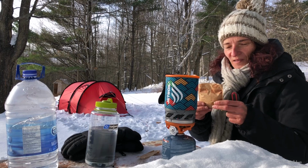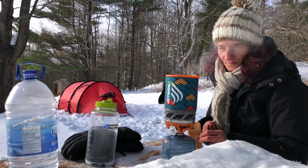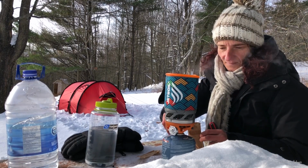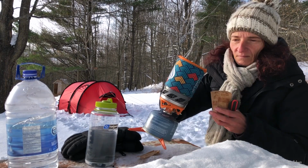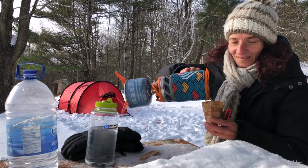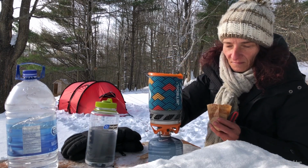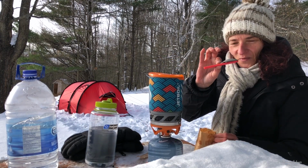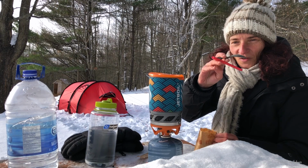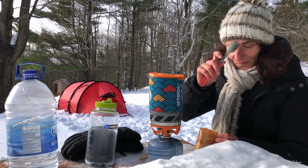Maple and brown sugar. This is the sweet one. Maybe I need a little sweet stuff today, this morning. Don't spill it. The spoon just kind of unfolds. It's very lightweight and very small for backpacking and pretty sturdy. I guess it's a spork. Like so.